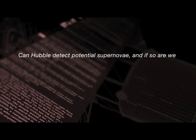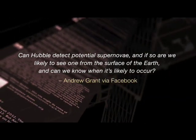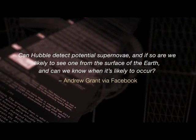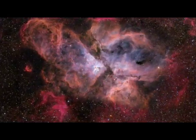Can Hubble detect potential supernovae? And if so, are we likely to see one from the surface of the Earth? And can we know when it's likely to occur? Well, predicting supernovae is a bit like predicting earthquakes. We can spot the stars that are likely to explode, but we can't tell when exactly the explosion is going to happen. Now, one of the supernovae candidates that is closest to Earth is the star Eta Carinae, which is about 7,000 to 8,000 light years away.